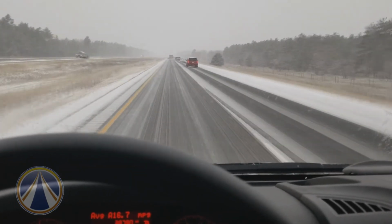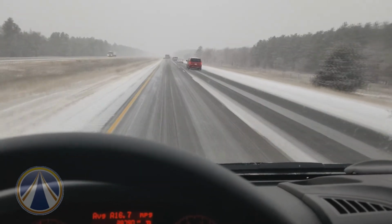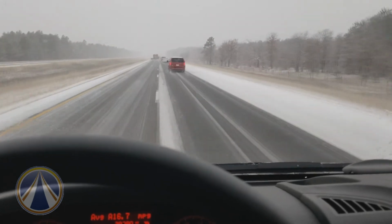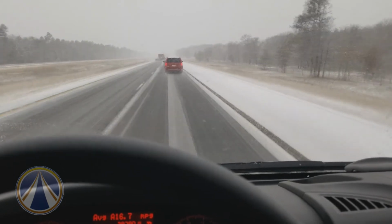Now here we have to do our lane change. My feet see a great spot. You can see where there's a little bit of black. That means there's not going to be a lot of slush there. Keep my wheels nice and straight. There we go. Smooth as silk.